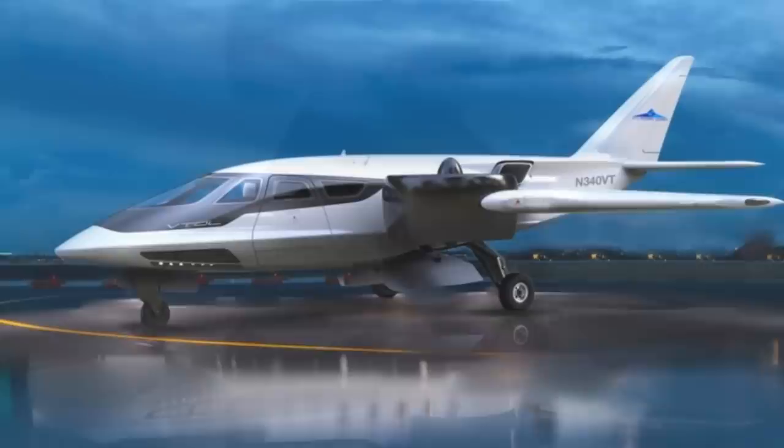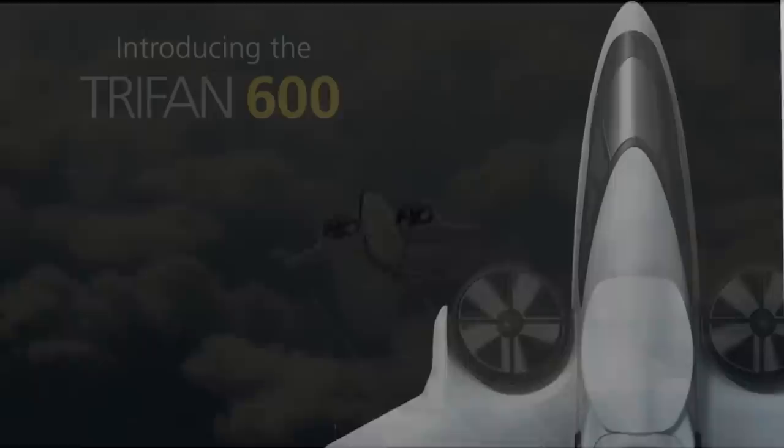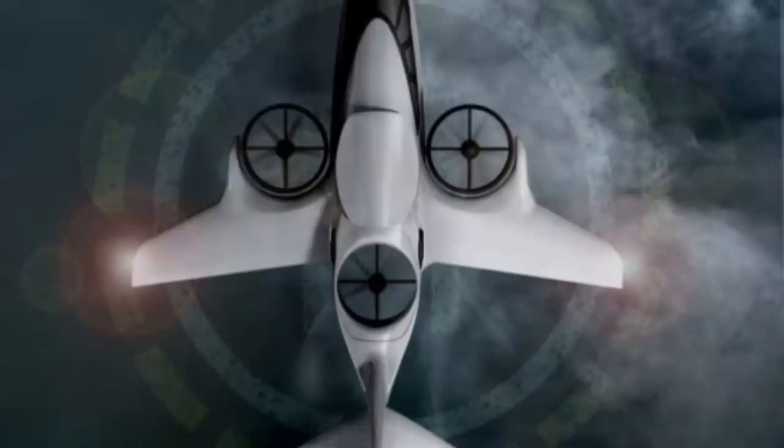Number 3. Almost anyone who's ever flown can attest to disliking the time spent waiting at the airport. This entry by XTI is set to help eliminate that wasted time by offering direct point-to-point travel. The Trifan 600 is a VTOL aircraft that has a series of three ducted fans, two on the wings and one in the rear of the fuselage, powered by a hybrid electric drive.